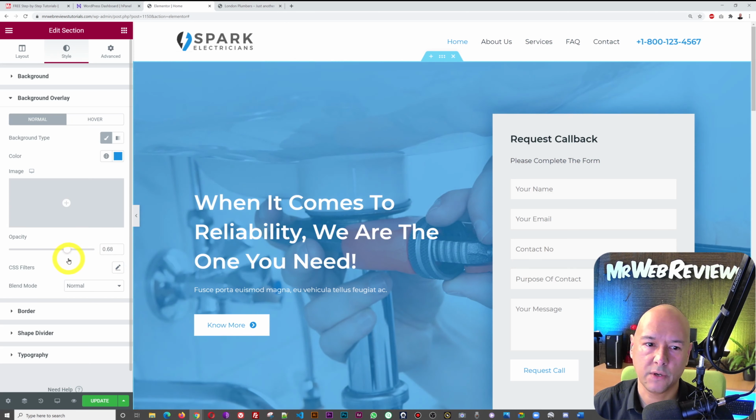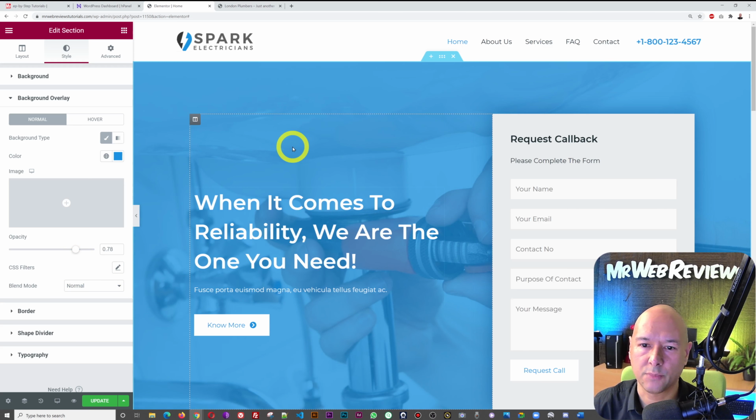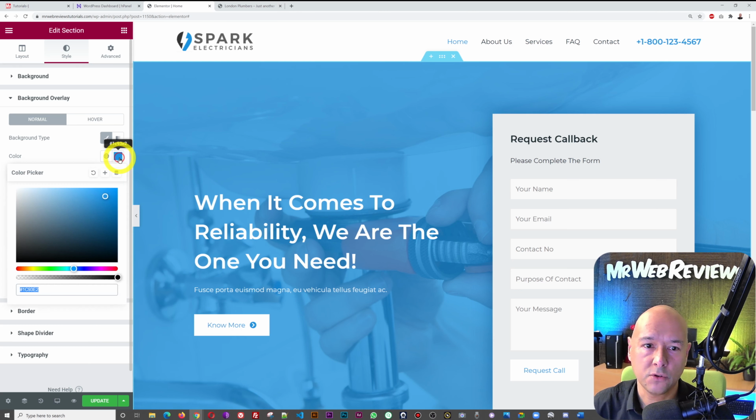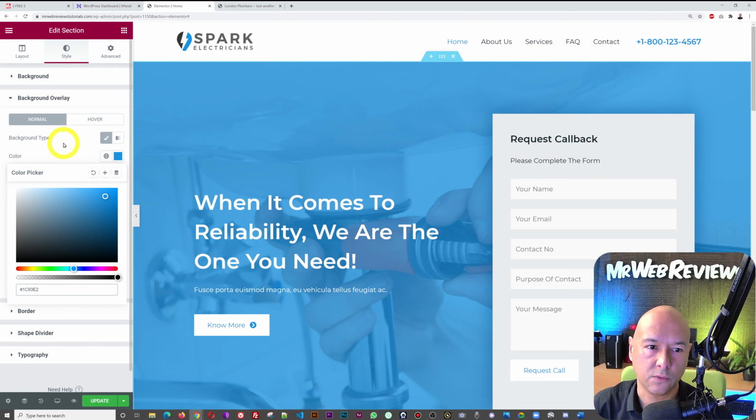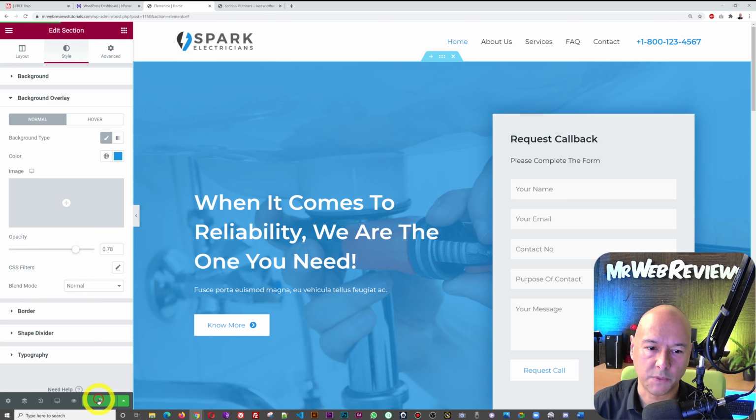So let's find a nice middle ground. What you want to find basically is the contrast between your heading here and the background, so this font is easily readable. That's what you want. Once you find the sweet spot, maybe 0.78, you can leave it as is. And you might want to change the color as well, it's really up to you. So I'm just going to copy this one, just in case you wanted to keep it. But if you wanted to go for, let's say, your company color, the red, you might use a red color instead, and then match it to your company colors. But we're going to keep the blue for now. And then once you're happy enough with the result, click update. Always save your work, just in case.